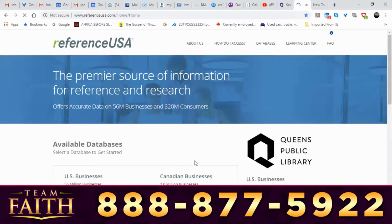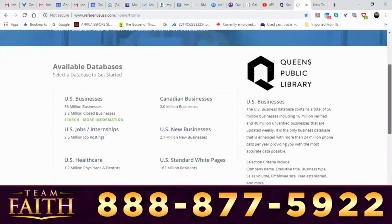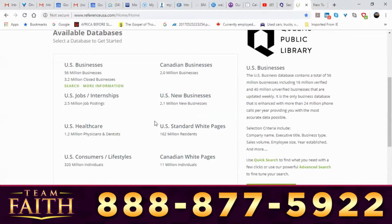And here you go. Queens Public Libraries, access to Reference USA. And you have access to US businesses, healthcare, if you were looking for doctors or whatever, Canadian companies, new businesses. If you're looking for consumers, for the W-2 people, all of this is here for you. Now, let's just look at US. You're going to search for US businesses.